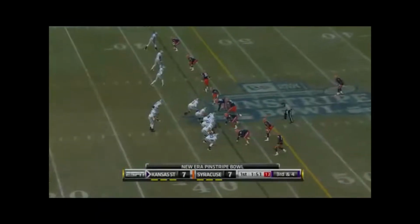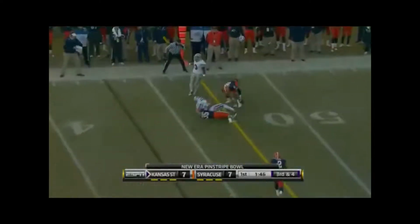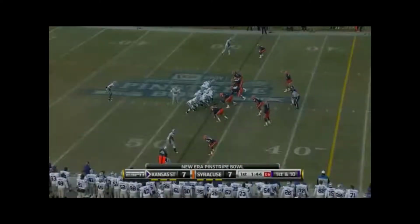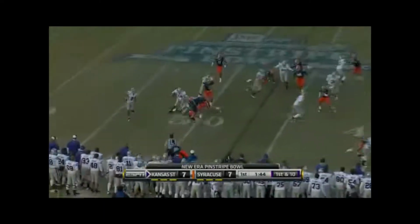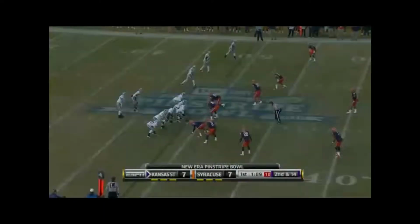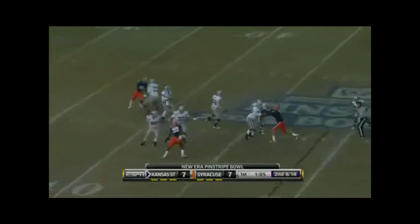Syracuse defense was already celebrating the stop. Holding on the defense against an eligible receiver. Game benefits Syracuse more than Kansas State. Kansas State is more of a perimeter run team, and it's hard for these. Time since 2006, and for Syracuse for the first time since 2004.